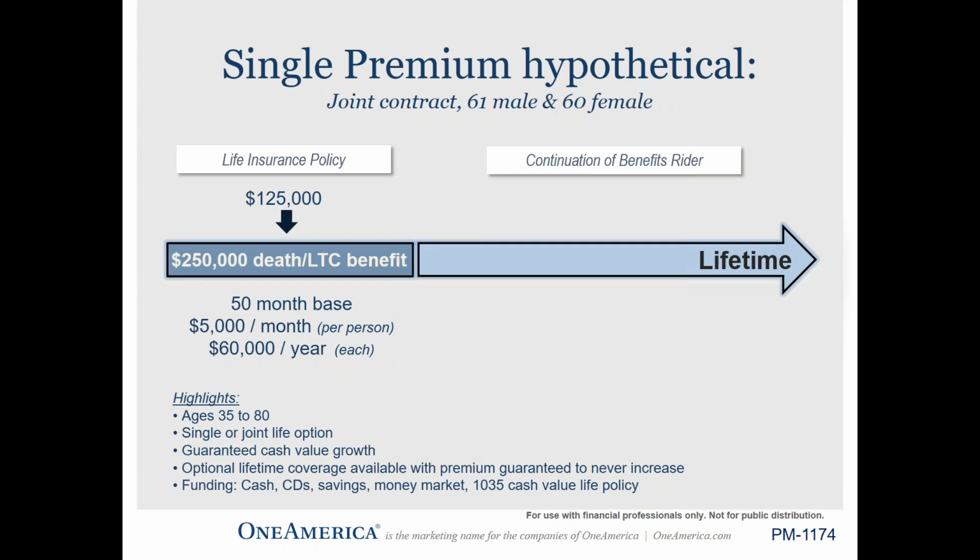Now, after they've exhausted the LTC pool of the $250,000 from the life policy, they've met their deductible, and the lifetime benefit rider is going to continue that $5,000 per person per month benefit for as long as either should need long-term care. Now, keep in mind, the monthly benefit is per person. So if they were both on claim at the same time, they could each pull out $5,000 per month for a total of $10,000 of LTC income in one month.